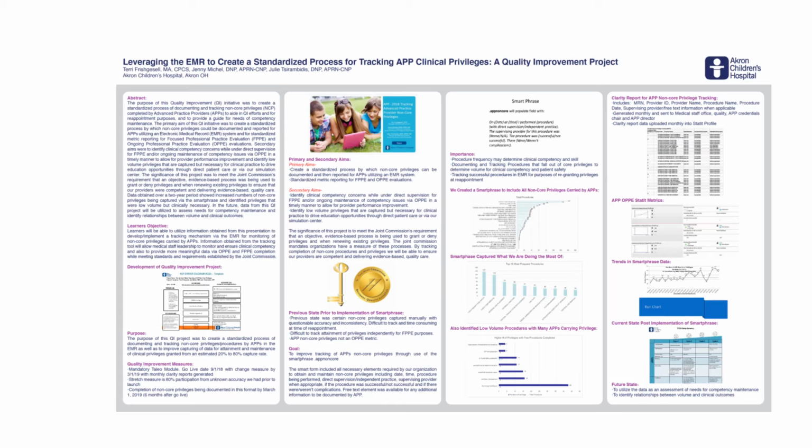The smart form then includes all the necessary data elements that are required, including date, time, the procedure being performed, whether it was under direct supervision, which is done during initial attainment, or independent practice on an ongoing basis. The supervising provider, whether that be another physician or another APP who carries that privilege. If the procedure was successful or not successful, and if there were or were not any complications. And then there's a free text element available for any additional information that could be documented.